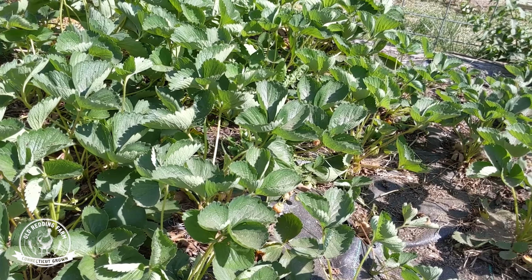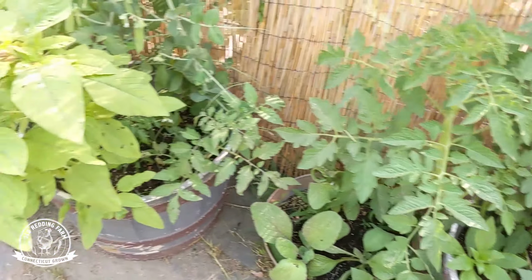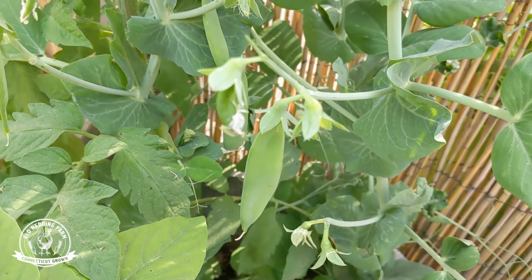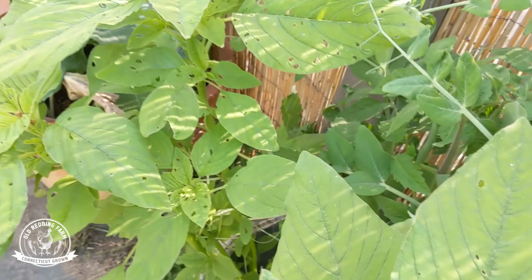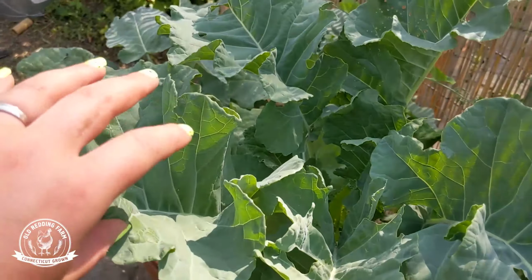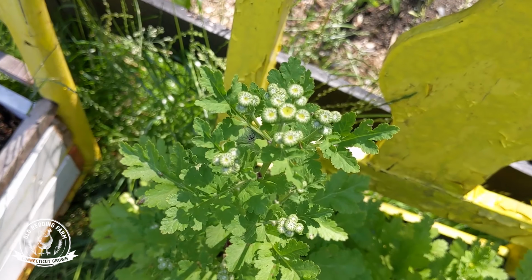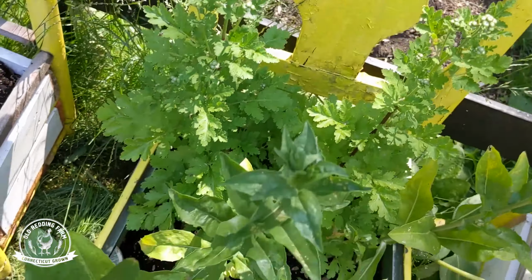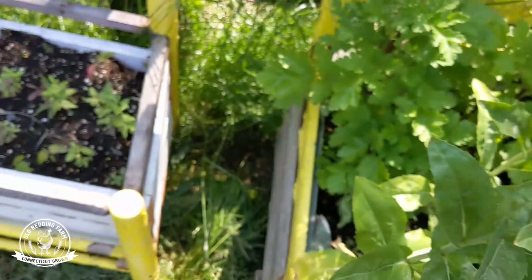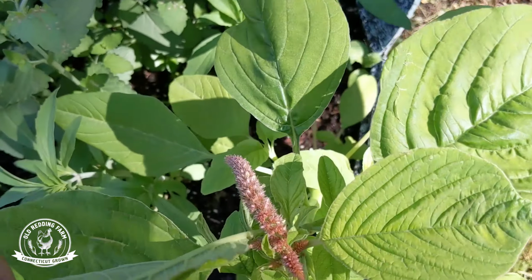Strawberries. Container tomatoes. Amaranth. All those peas. Walking stick kale. It's almost as tall as me. Those are about to burst. And these are safflowers. Those first ones were feverfew. And look at this coral fountain amaranth. It's really doing the thing.